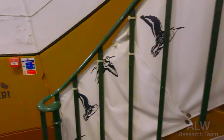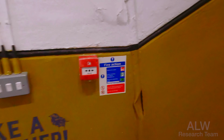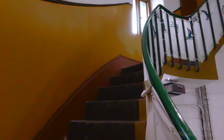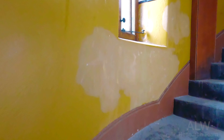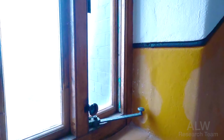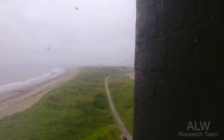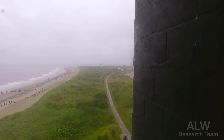Got some ubiquity internet there. Take a breather. Next set of stairs. As we go up, it's getting steeper now, viewers. Let's keep going. Have a little look out this window. Looking down there towards the radar tower. Can't remember what that's called, but we'll go look at that in a short while.